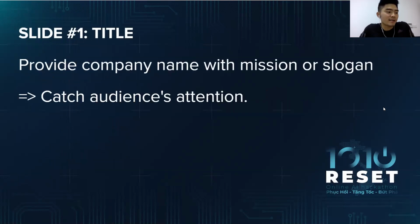The first one is, of course, you need to catch the first impression, because I believe the pitch deck is also doing sales, and sales is one shot, right? On the first slide, you have to provide not just a company name, but also a mission statement or a slogan to catch the audience's attention, because the first impression is very important.